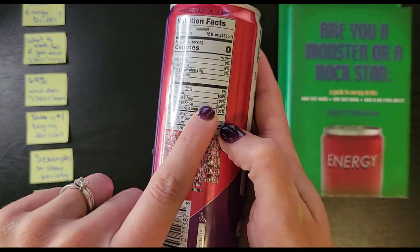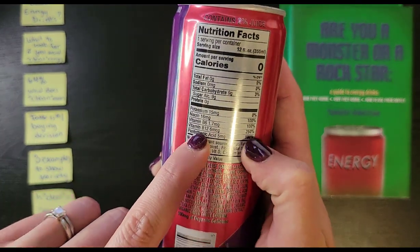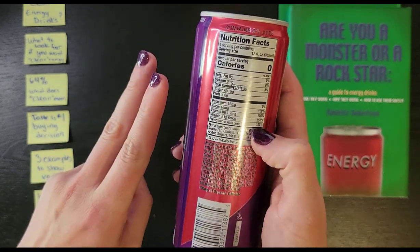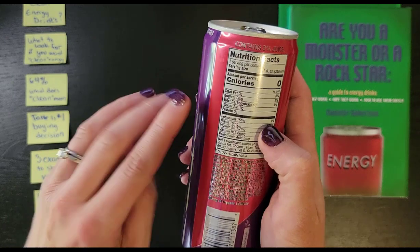There's no crazy amounts of B vitamins, which is nice. That's the second thing to look out for. Caffeine content is number 1. Crazy high amounts of B vitamins is number 2. And sugar is number 3.